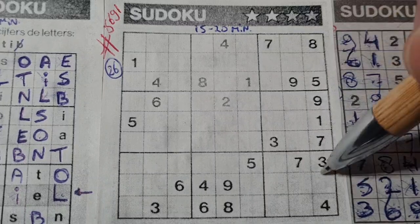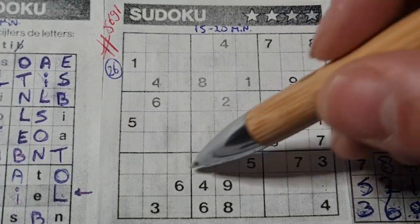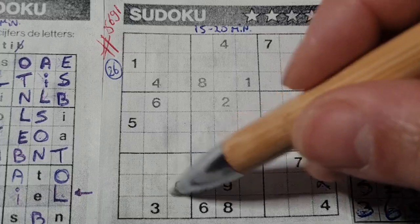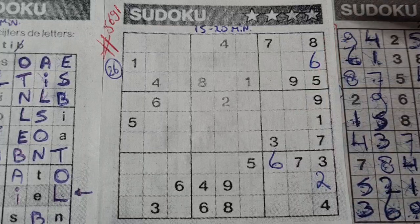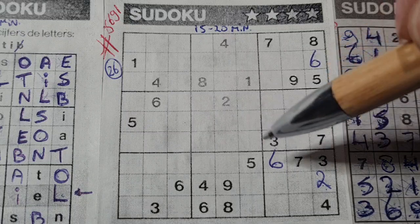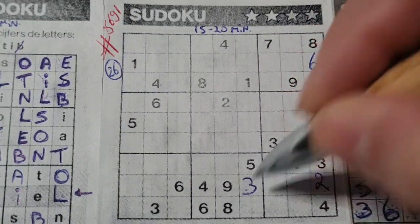We have here two missing numbers in the last column. Those missing numbers are the 2 and the 6. A 2 and a 6. We have a 6 in this row, so no 6 there. 6 should be here, and the 2 goes there. So we have a 6 in the last row, a 6 in the row above. So in that row, the only place left for the 6 should be there. Then a 3 in the last row, a 3 in that row. So in the row between, the only place left for the 3 should be there.